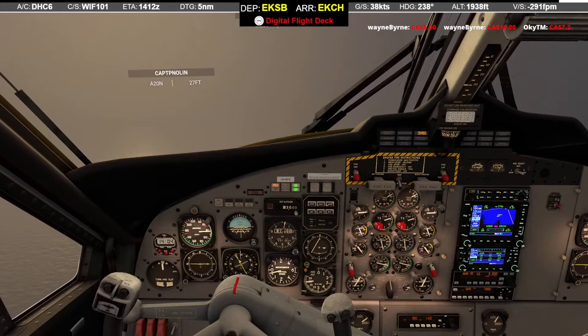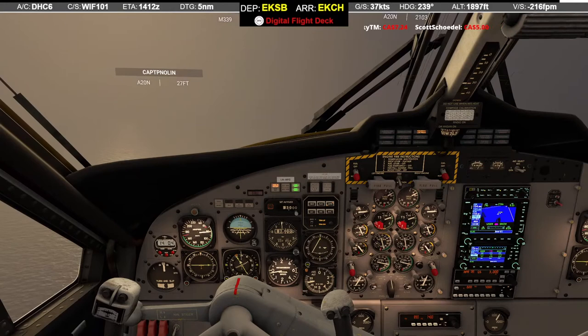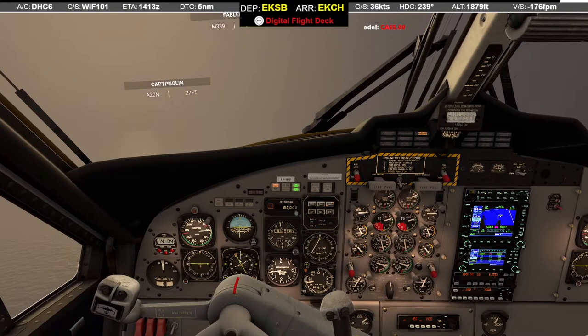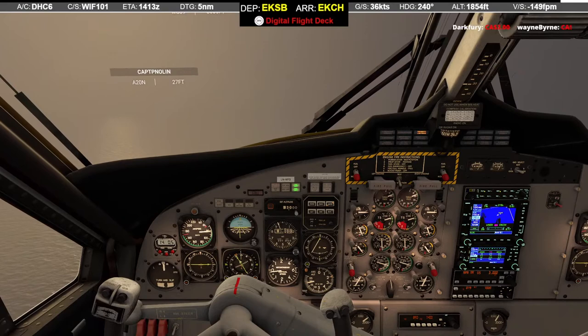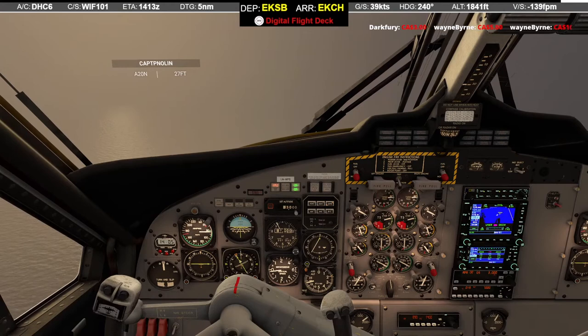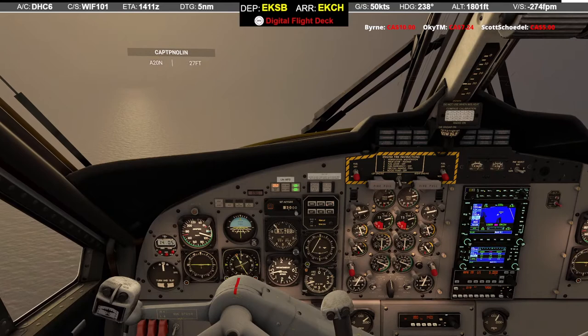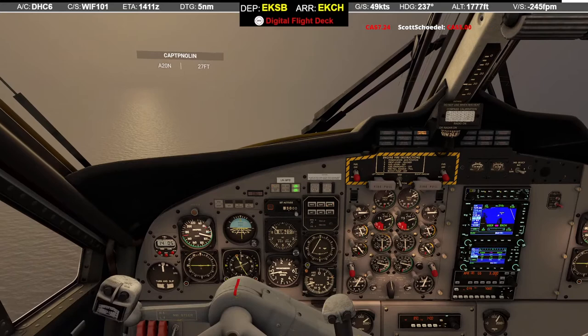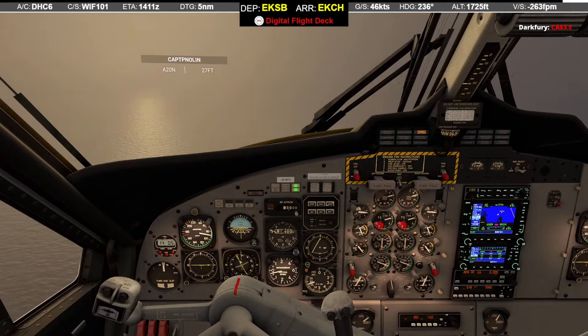About 5 miles over from the airport. Probably didn't need to slow down this early, but wasn't really expecting this strong a wind either. Speed up to about 95, our flap limit. Well, still not seeing the airport.